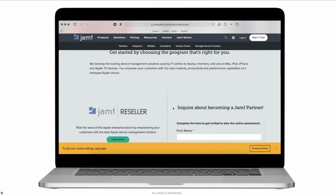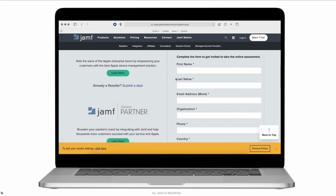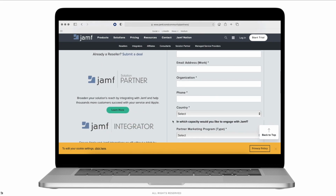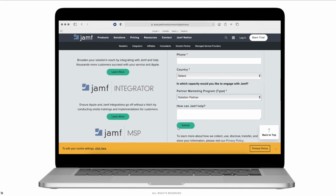Here, we'll just need to capture some information so we can get in touch. Enter your first name, your surname, an email address, your organisation, and any other contact details you have. In the Partner Marketing Program type, select Solution Partner, and then hit Submit. Once you've done this, we'll be in touch to discuss your idea, grant access to all the relevant tools, and help you get listed.